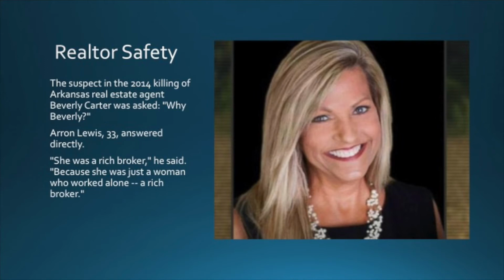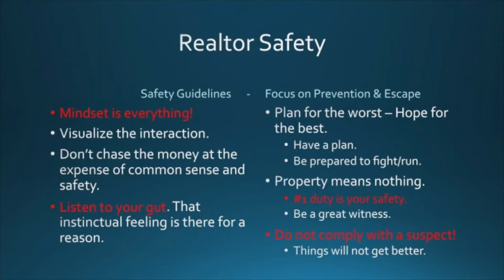It's really difficult to discern intent with people. And absent us doing our homework on our potential clients before we get into a car or go into a house with them, I think we're putting ourselves at some great risk. So, what are our recommendations here?